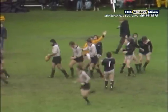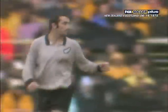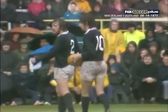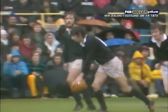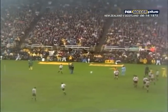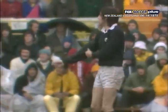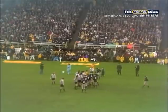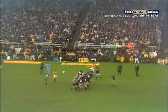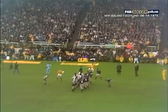Penalty to Scotland. The penalties have favoured the Scots today by 7-2. Only 2 penalties have been awarded to the home team today. McGeechan. The rain has stopped at Eden Park, but there's still a tremendous amount of water flying around this ground. As Batty throws, midway halfway in the 22.